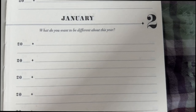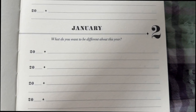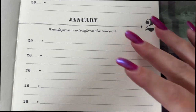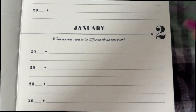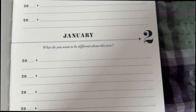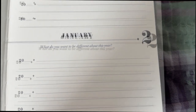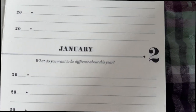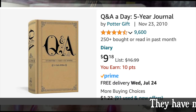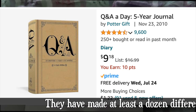There is a junk journaler who did this in a Hobonichi. Hobonichi has or had a 5-year, very similar project. A very similar journal. And I was fascinated by that. And I went to find the Hobonichi and I don't know if they don't have them anymore or I just wasn't looking in the right places. I found a different one called Q&A on Amazon. And it was very similar, a 5-year question a day journal for 5 years.